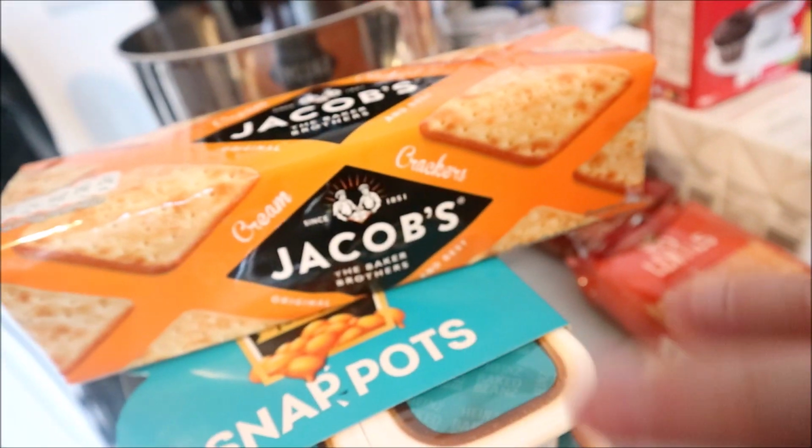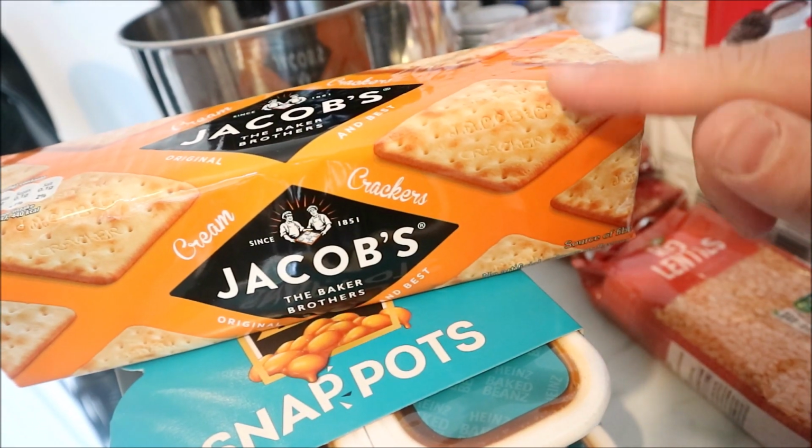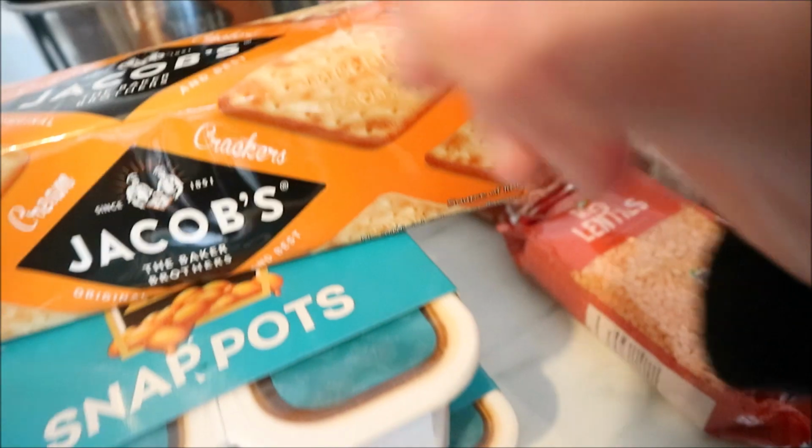Same as crackers. I normally buy the Asda own brand crackers, but they didn't have any, so I had to get the expensive ones. But Foxy likes these with cream cheese on for his lunch, and Aria loves them.